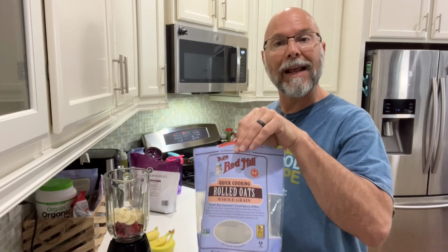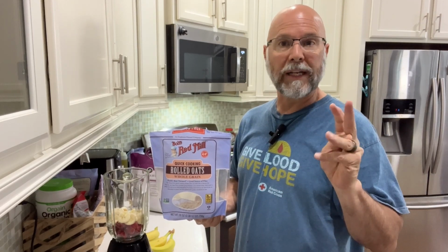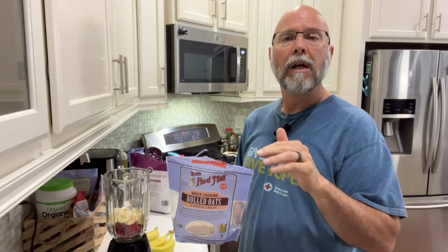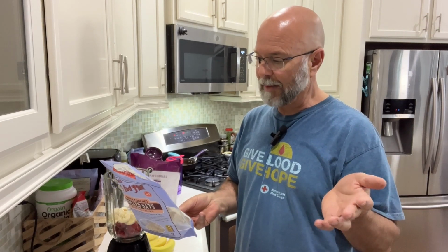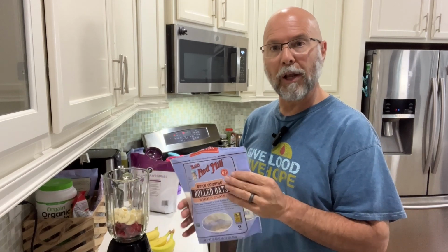But I like the oatmeal because we need whole grain. We need the fiber. There's a lot of benefit here. I don't put a ton in because of the carb side. There is a little bit of carb here. 31 grams is 11% of the daily value. Not terrible, but I'm not using an entire serving either. So I bet those numbers would be a little bit lower.